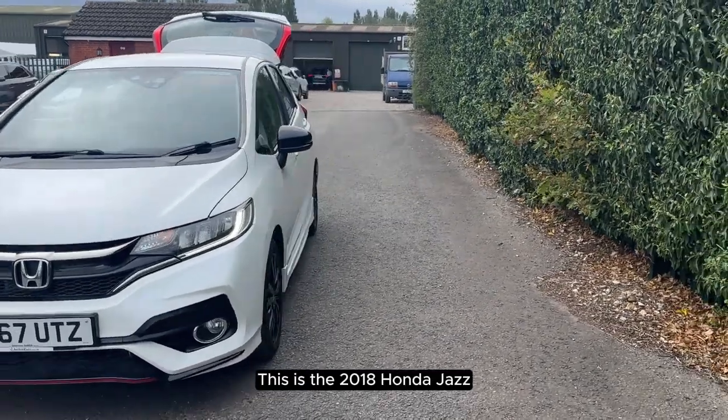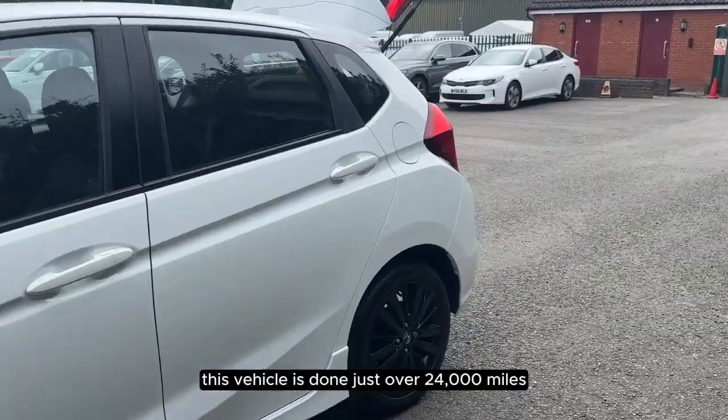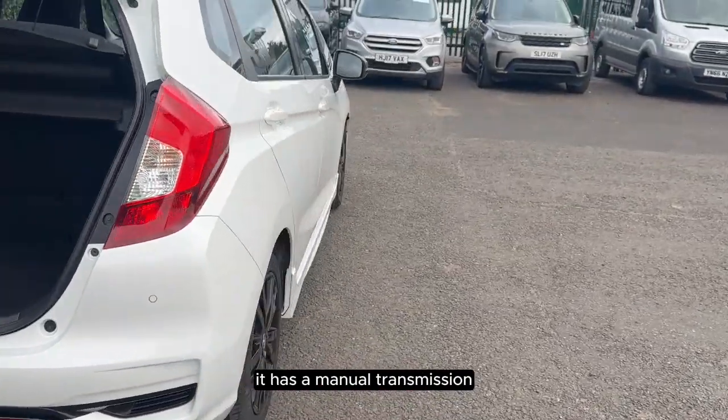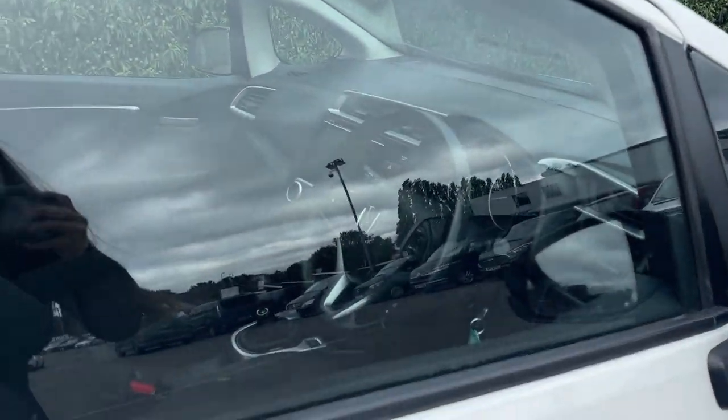This is the 2018 Honda Jazz. This vehicle has done just over 24,000 miles. It has a manual transmission and a petrol fuel type.